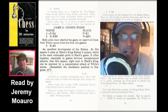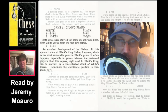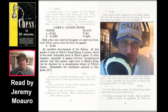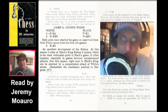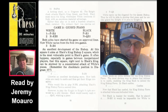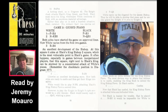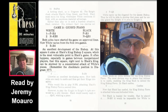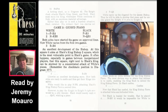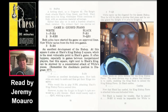3 B-B4. An excellent development of the bishop. At this square, it aims at Black's king bishop 2 square, which is the most vulnerable point in Black's game. It often happens, especially in games between inexperienced players, that this square, right next to Black's king, can be stormed by a concentrated attack of White's pieces. (Remember the checkmate position in diagram 37?)